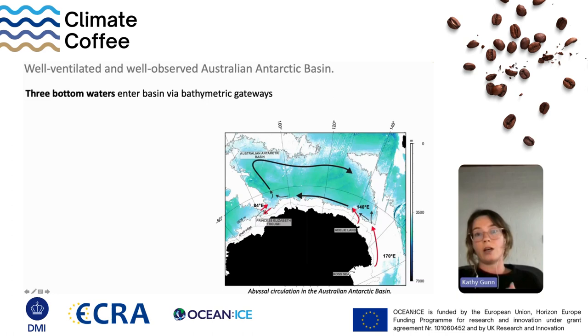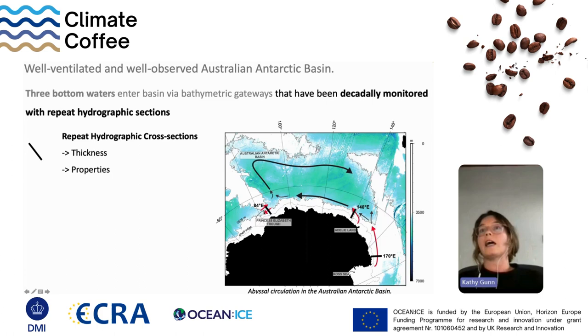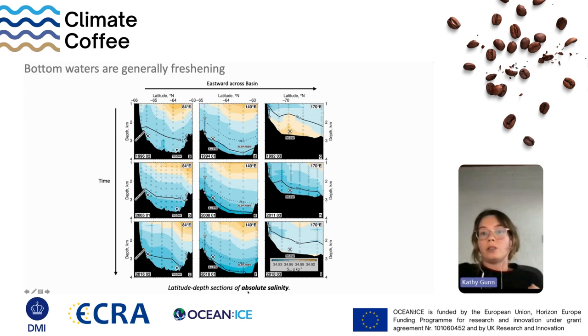Each of those gateways has been decadally monitored with repeat hydrographic sections. Repeat hydrographic sections are, in this case, latitude-depth sections that tell us about ocean properties, and because we know the ocean properties, we also know the thickness of that Antarctic bottom water layer at each of these cross sections. If we look at that data now, in this figure I'm showing these latitude-depth sections of absolute salinity, where the darker blues are fresher waters and the oranges are more salty waters. Generally, as we increase with depth, we get saltier waters, fresher waters.